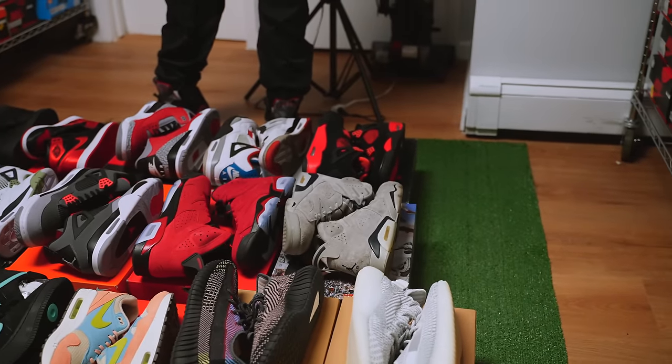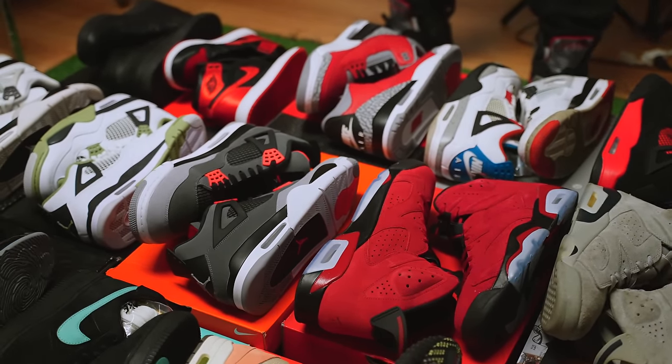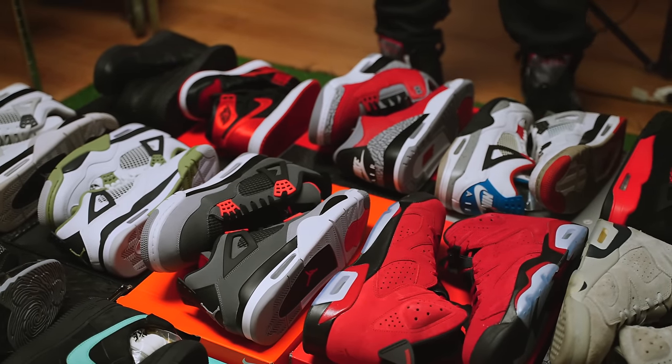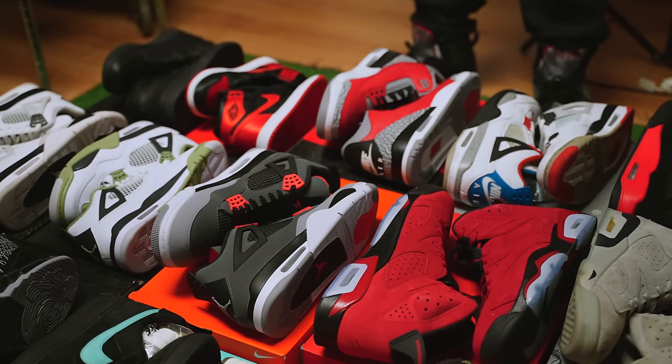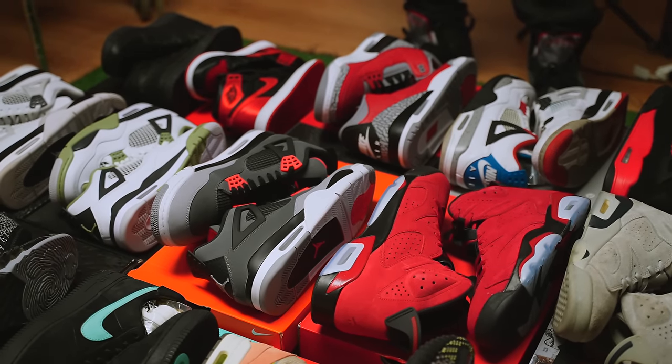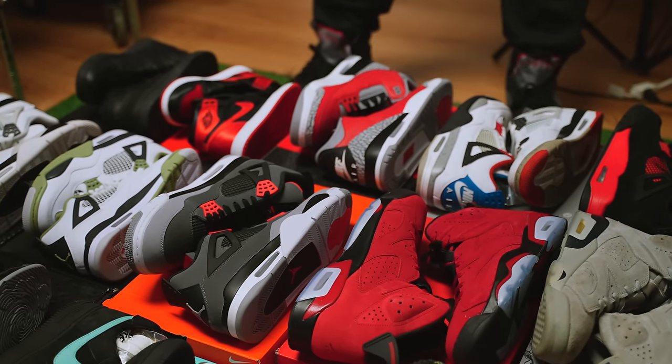We got Red Thunders. We got the Toro 6s. We got an Infrared 4 with an orange box. The Unite 3s is actually creepy. Someone hit me up about those yesterday via DM. Size 13, said he wanted to possibly come in and trade up for them. I said, sure, stop by sometime. And then literally someone bought them that night. It's really creepy when that stuff happens.